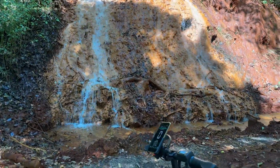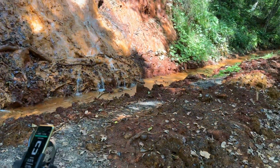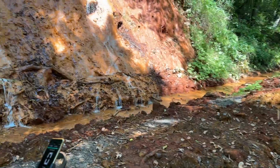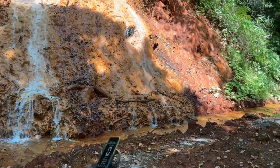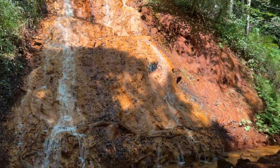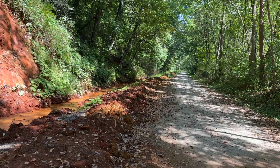All right, guys, we made it to the Red Waterfall, and we are at 8.9 miles. So, yeah, we're getting there. My butt's getting sore already. I'm out of shape, man. We're going to head that way, maybe make it to the cemetery.